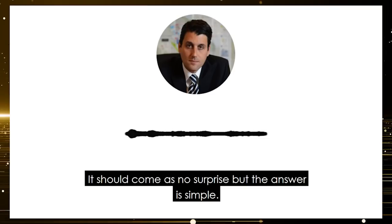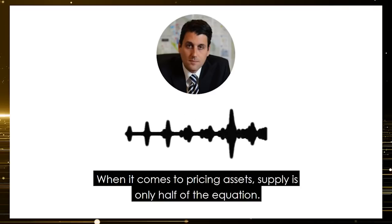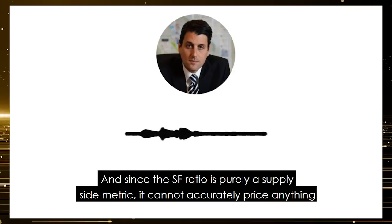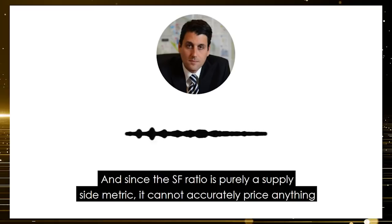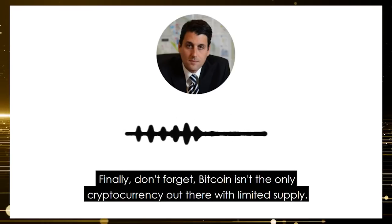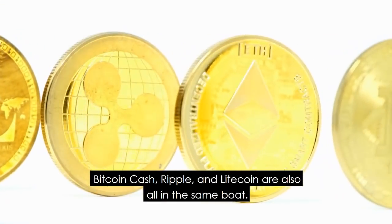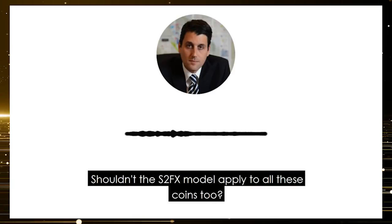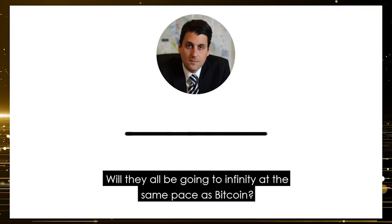It should come as no surprise, but the answer is simple. When it comes to pricing assets, supply is only half of the equation, and since the SF ratio is purely a supply-side metric, it cannot accurately price anything by itself. Finally, don't forget, Bitcoin isn't the only cryptocurrency out there with limited supply. Bitcoin Cash, Ripple, and Litecoin are also all in the same boat. Shouldn't the S2FX model apply to all these coins too? Will they all be going to infinity at the same pace as Bitcoin?